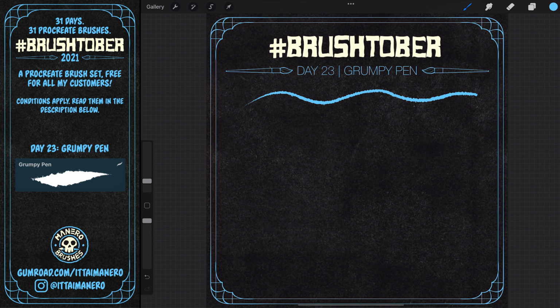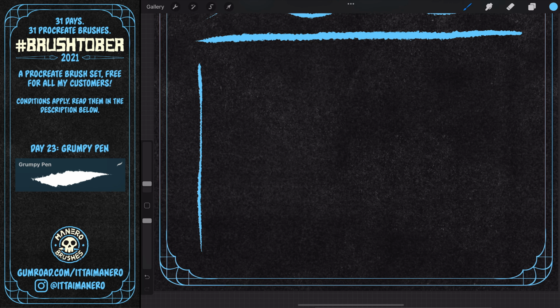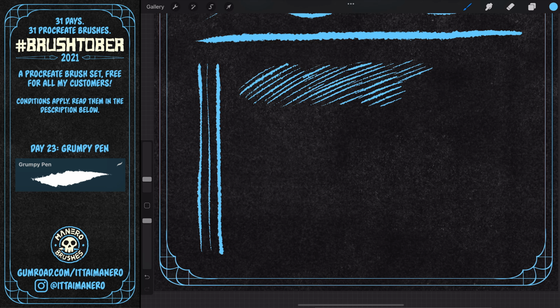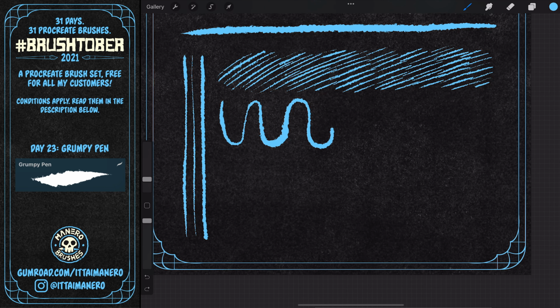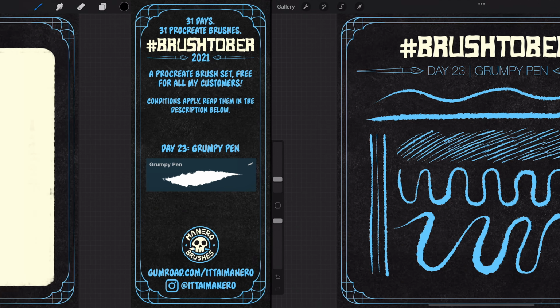Lastly, for day 23, I made this Toothy inking brush that I think it's a lot of fun to use. With runny inking brushes happens something similar to rake brushes as I mentioned in my second video of this series. You can always make a new one and get totally different results, because runny inking brushes can look so different from each other. I called this brush Grumpy Pen.